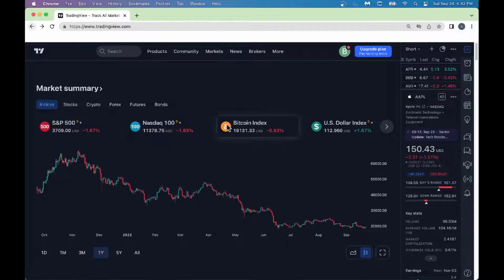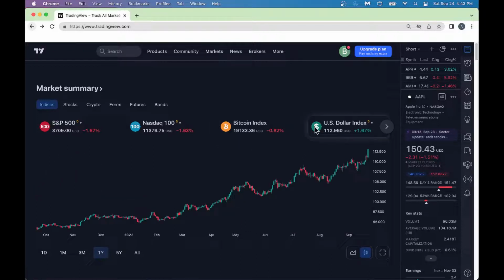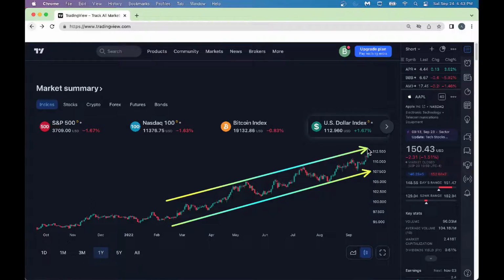And then you got Bitcoin. Bitcoin is down big time, as you can see here. Now it's trying to gain some ground. It's in a very tight trading range, as you can see here, since July. And what's doing very well is US dollar index. Look, there is a party going on here. US dollar index is getting stronger, mainly because interest rates are going higher. That's why US dollar is going strong. This is what's causing stock market all the pain.